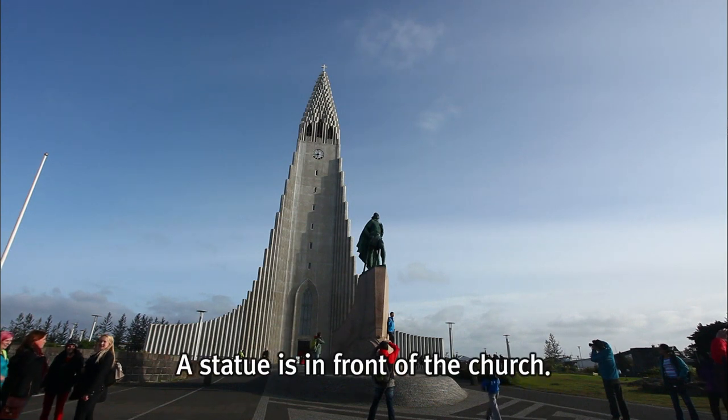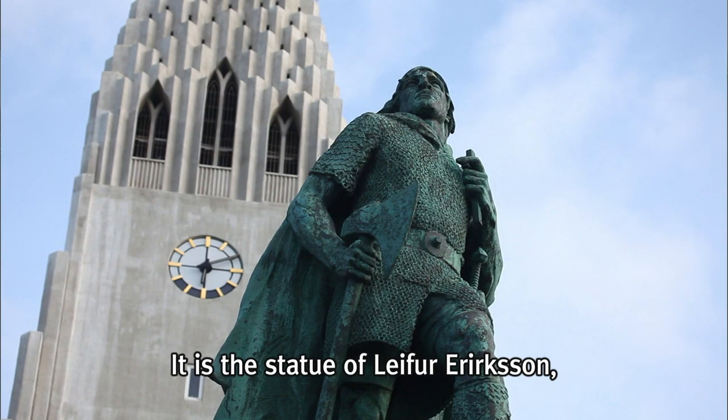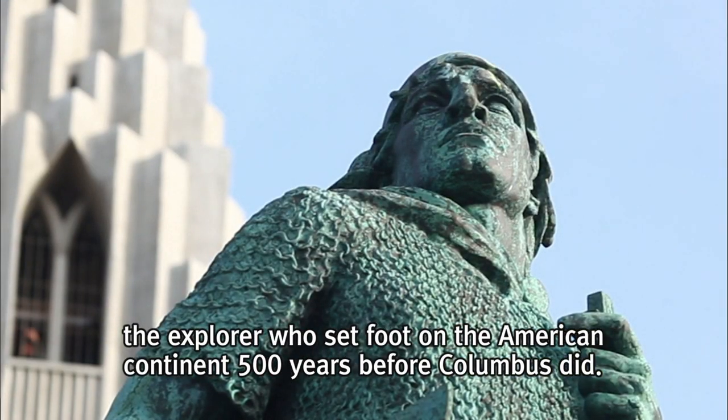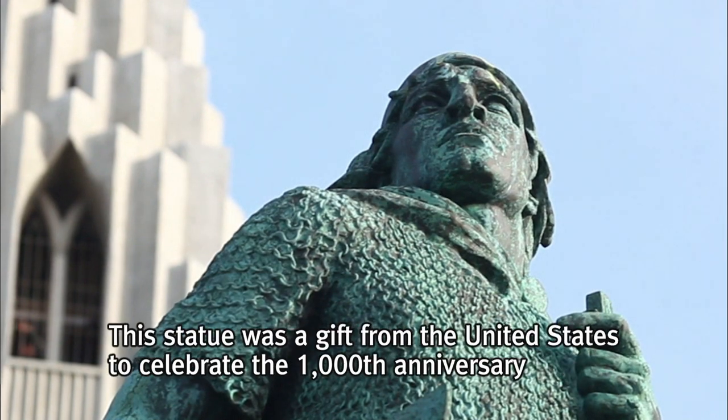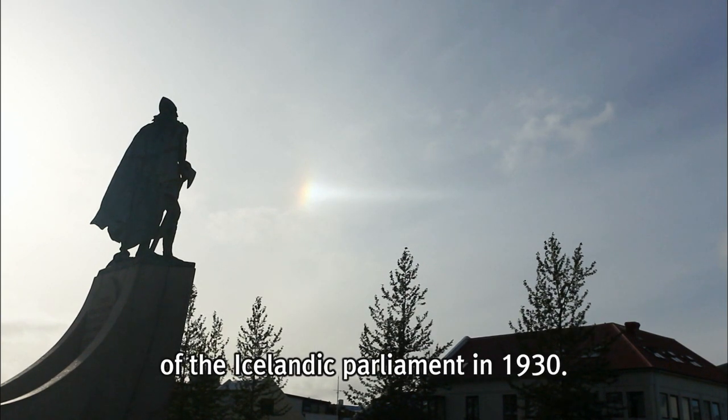A statue is in front of the church. It is the statue of Leifur Eriksson, the explorer who set foot on the American continent 500 years before Columbus did. This statue was a gift from the United States to celebrate the 1000th anniversary of the Icelandic Parliament in 1930.